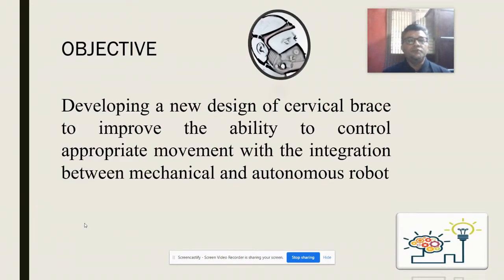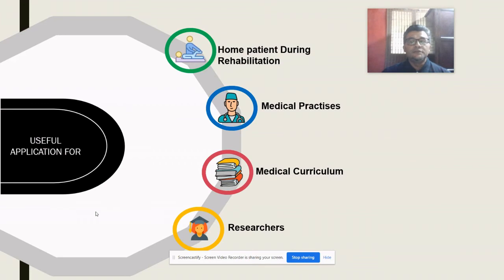Now we see the objective. Developing a new design of cervical brace to improve the ability to control appropriate movement with the integration between mechanical and autonomous robot. So we are creating the development, and we believe that this is a very useful application for home patients during their rehabilitation, which is they will go for rehabilitation under a certain control condition automatically.